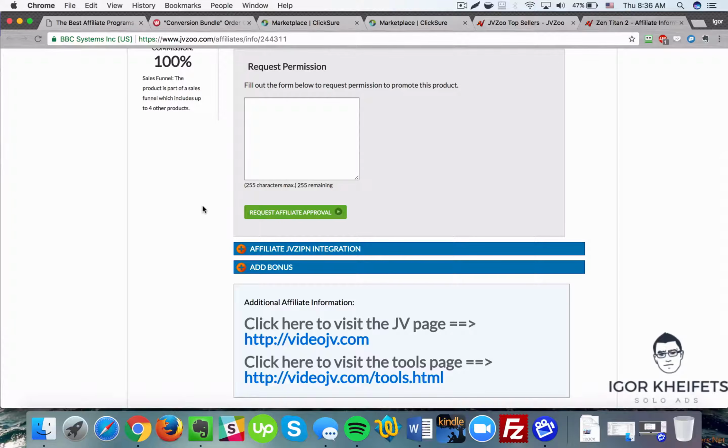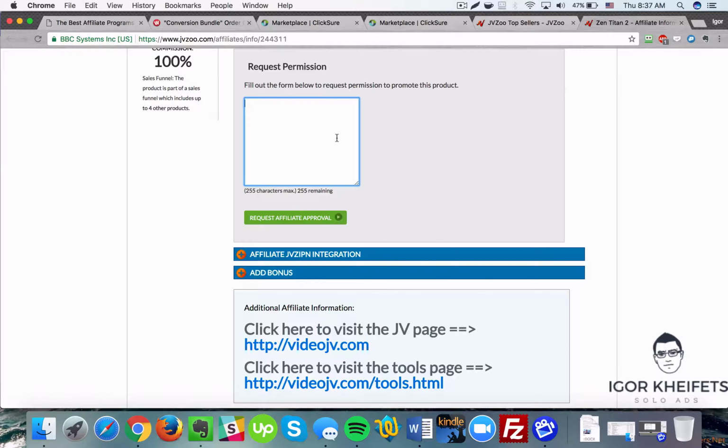So if you're coming in and you start sending them a bunch of traffic that doesn't buy, whether because it's not targeted or because it's just really, really bad, they will be upset with you, and that's the one thing they're afraid of, which is why you have to convince them in this 255 character window that you're going to promote it and make sales for them. And the only way to do that is not to actually say, I'll make you sales, but to explain how you're going to promote. So I'm going to go ahead and write a statement right now. I'm going to pause the video, write a statement, and then I'm going to review the statement with you once I'm done.